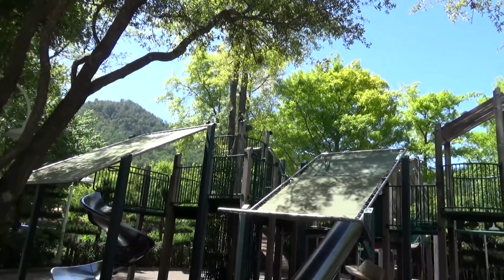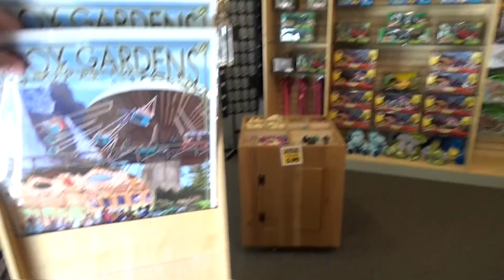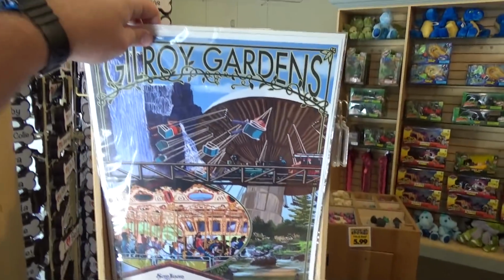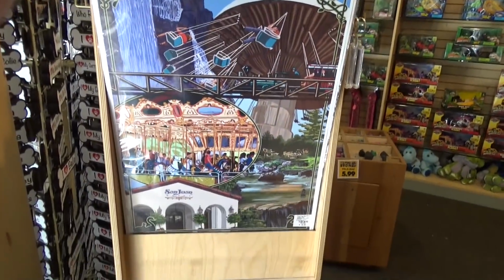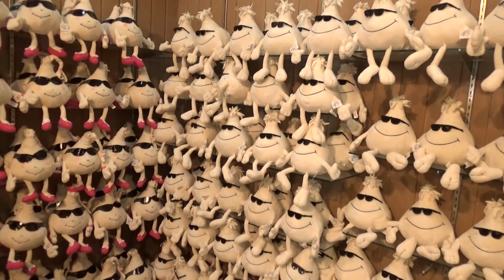How cool is that? Now coming at you from the main gift shop, gonna see if they have any fun merch. And I love when parks do something like this. Like I didn't like this place enough to probably put Gilroy Gardens on my wall. That would not get approved. But I love when the parks do have stuff like that.